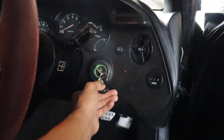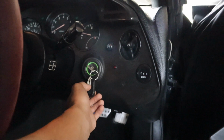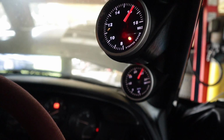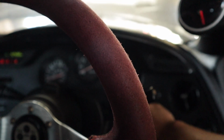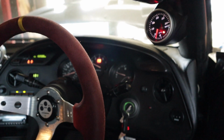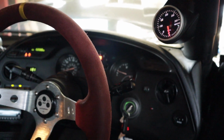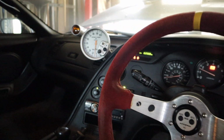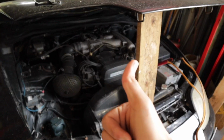This alarm system's weird. Look at those gauges, that's so clean. There you go, it started. This one's so nice, it's got the big gauge. Looks so sick. Should be good now.